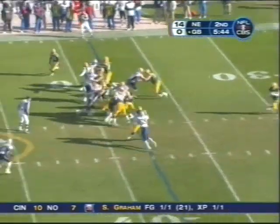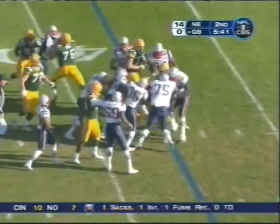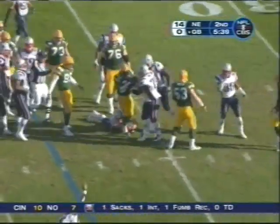On first down, they give it to Ahman Green. Green going nowhere against that front. Vince Wilfork, the first guy to hit him.